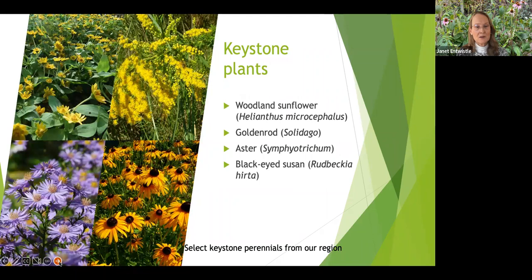Some keystone perennials are woodland sunflower, 66 caterpillars use it as a host plant. Goldenrod, 104. Aster, 100. And black-eyed Susan, 20.